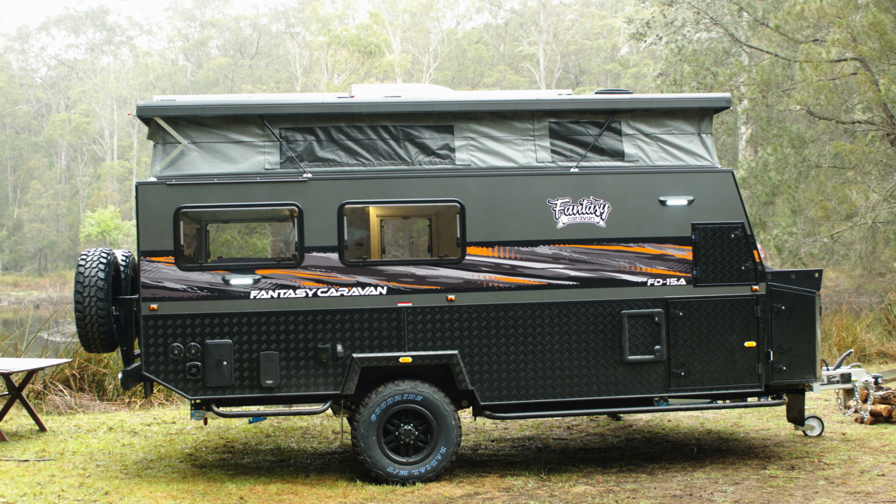I think one of the innovative features over the back of the van is the tent cover on the bed. They've upgraded their battery management system. They've now got pass-through power supply.